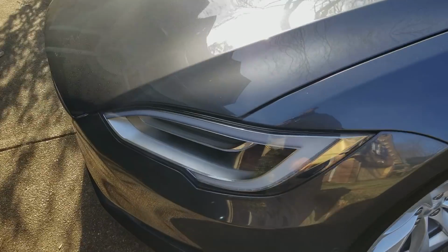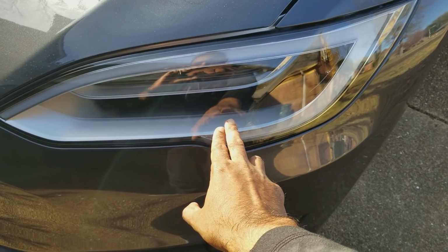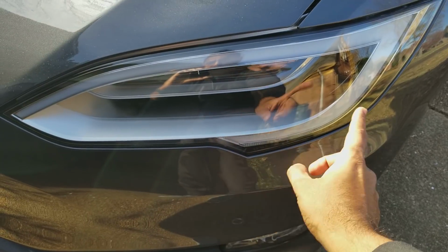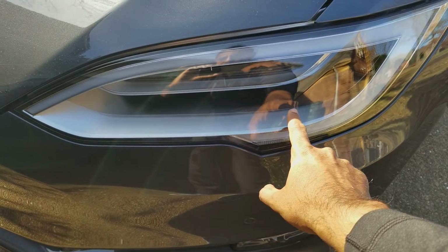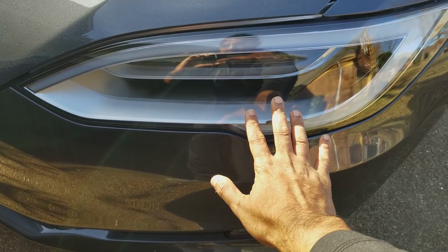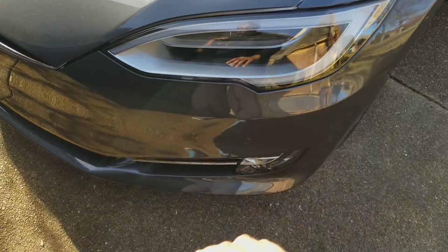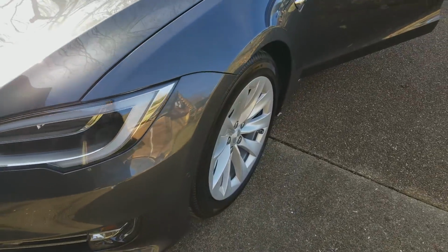So the first one was right here on this headlight. Right here, when I first was taking delivery and when the screen was out and I was walking around, I had noticed two spots here, and it was like the clear coat somebody had it on their fingers, and they basically just touched it, and you could see fingerprints right here. Obviously, he buffed that out and got that done.